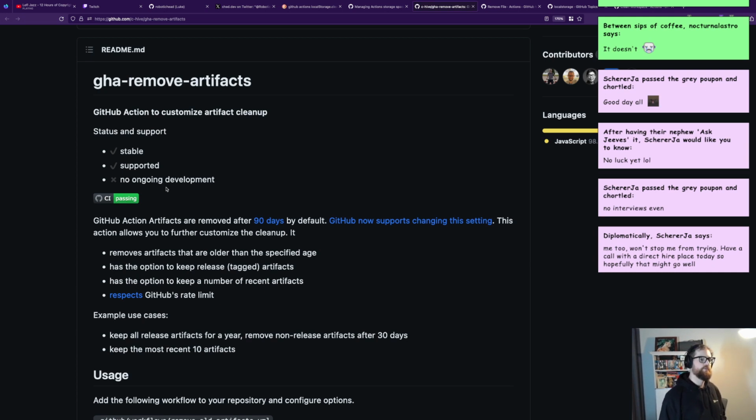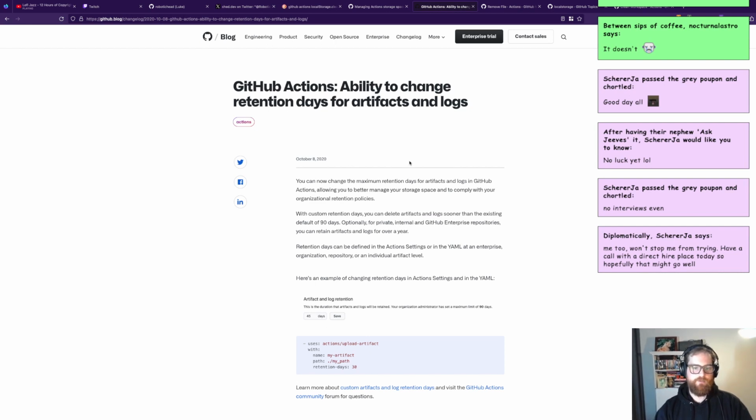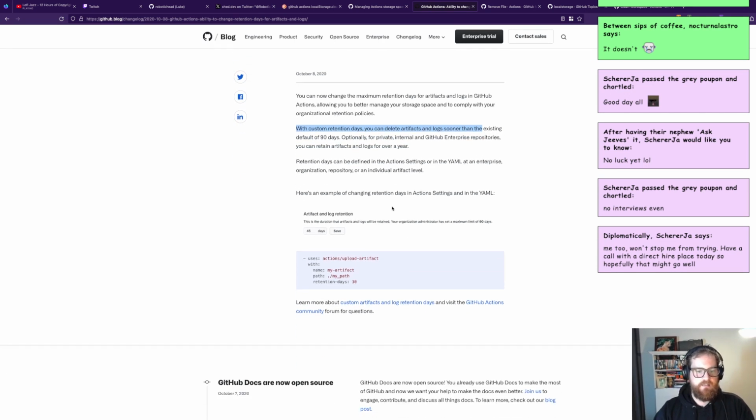Ooh. And after 90 days, no, we need to, by default, GitHub now supports changing this setting. All right, sweet. You can now change the maximum retention days for artifacts and logs in GitHub Actions, allowing you to better manage the storage and comply with the organization retention policies. 90 days. In the action settings in YAML, it can be defined in the action settings or the YAML at an enterprise, organization, or repository level.